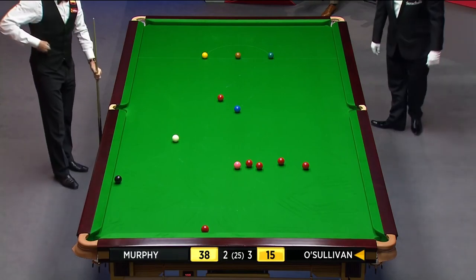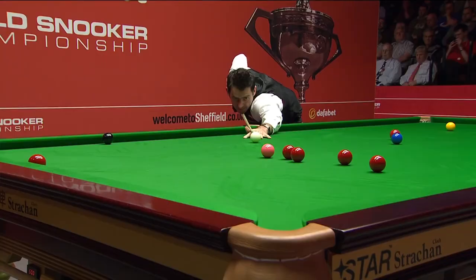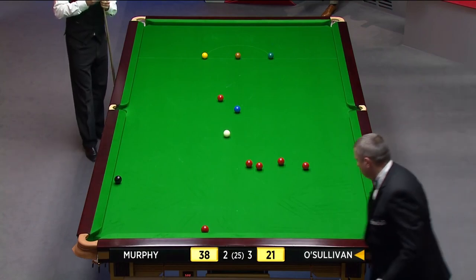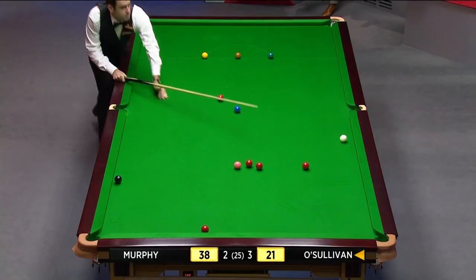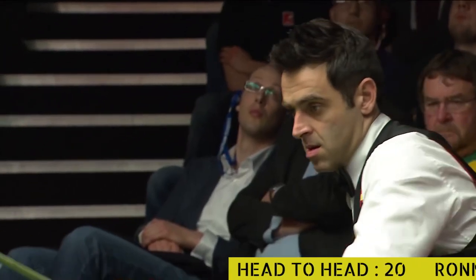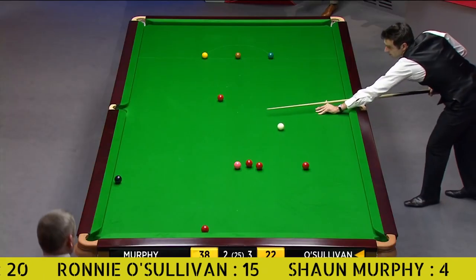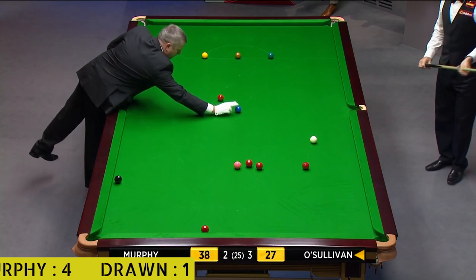Well, considering that Shaun Murphy was on the brink of 3-0 up in this match, but for a brilliant snooker by Ronnie O'Sullivan, the tables have completely turned. It's now Ronnie O'Sullivan with a chance to force the initiative. Not guaranteed with that red on the top cushion and black not on the spot.